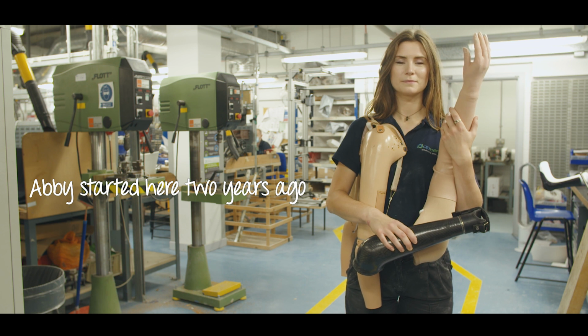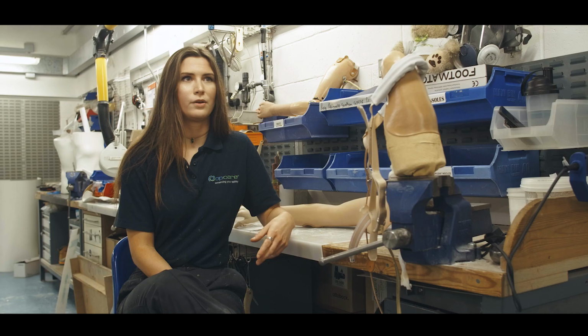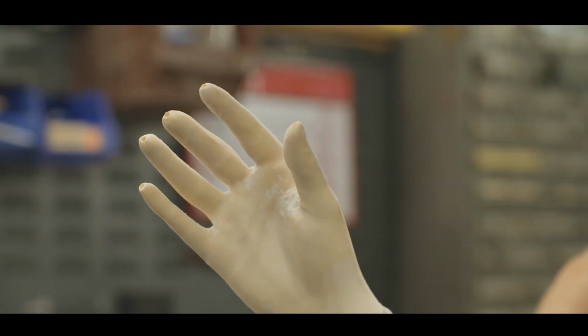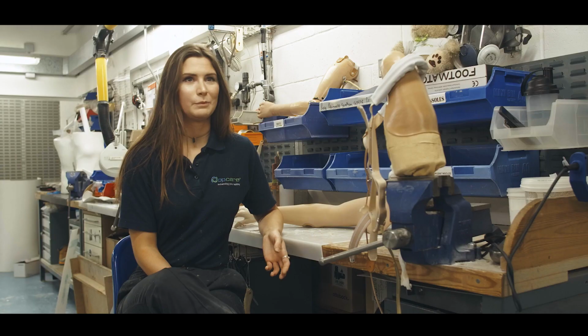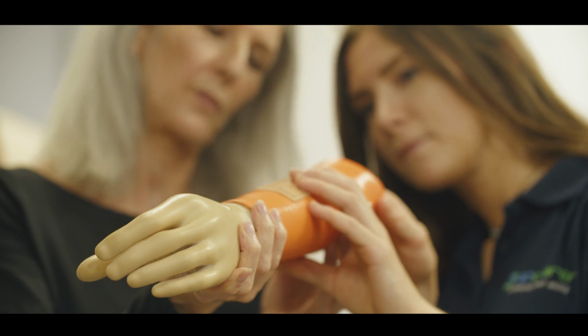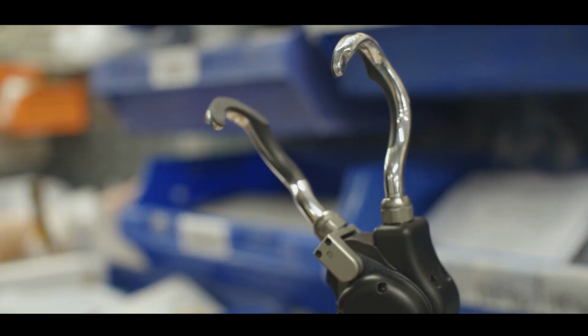I qualified at uni in prosthetic effects, making effects for film, and then I went on to work for a robotics company doing silicone hands and faces. I much prefer working here. It's definitely more rewarding because you're working with a patient, and obviously they need it more than we necessarily need films. I like the beginning of the week knowing that we're going to have a certain patient in and how we're going to help them.